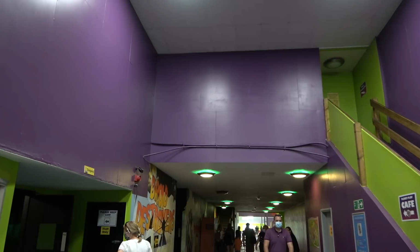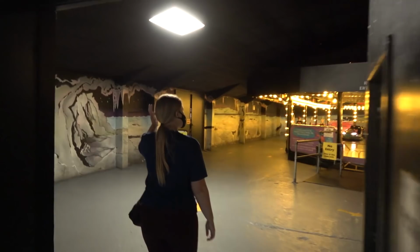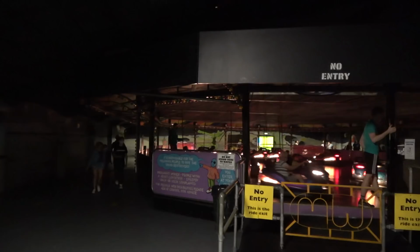They're nice and clear though, all these markers. Like, look at this. Really nicely done. Plenty of hand sanitizer. There we go, let's go on these nice indoor dodgems. Great in here because it's dark and you've just got the lights on the dodgem cars. Really nice and atmospheric. Look at that.